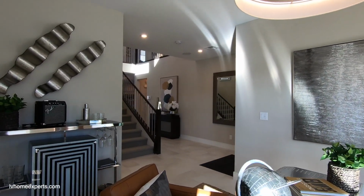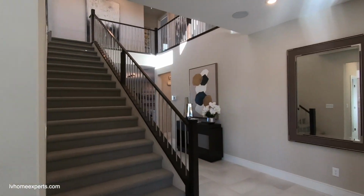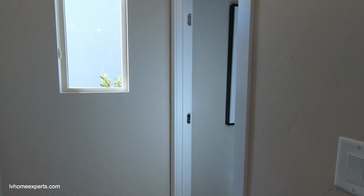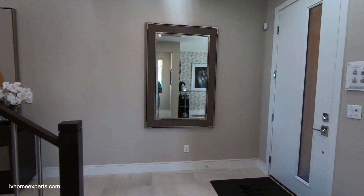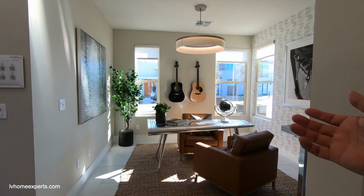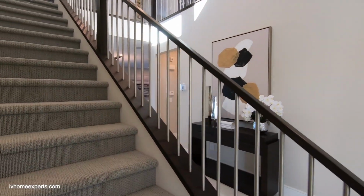Now, I probably would leave this like this. Let me know in the comments below what you would do. What do you think you're going to get more bang for your buck as far as value-wise? Now, that's just a personal preference. As far as money-wise, if you turn this into a bedroom and you also have the bathroom, your money is really going to go a long way. But I like it the way it is.